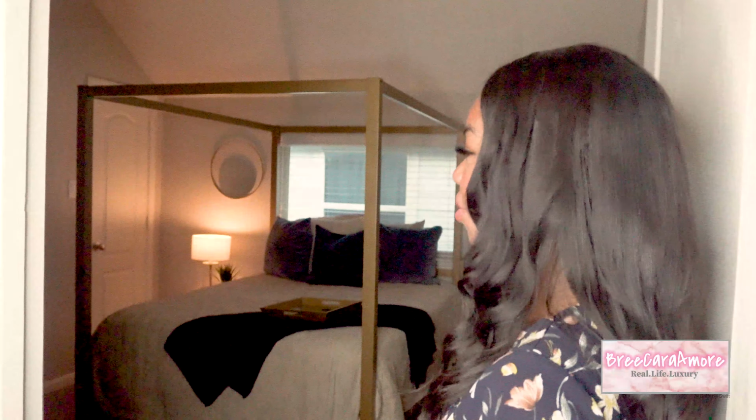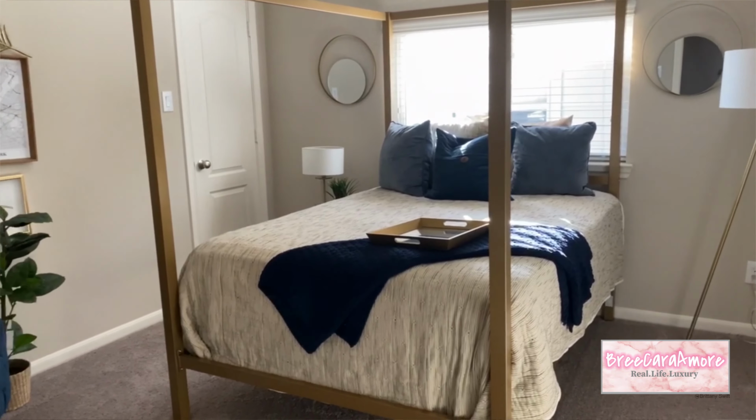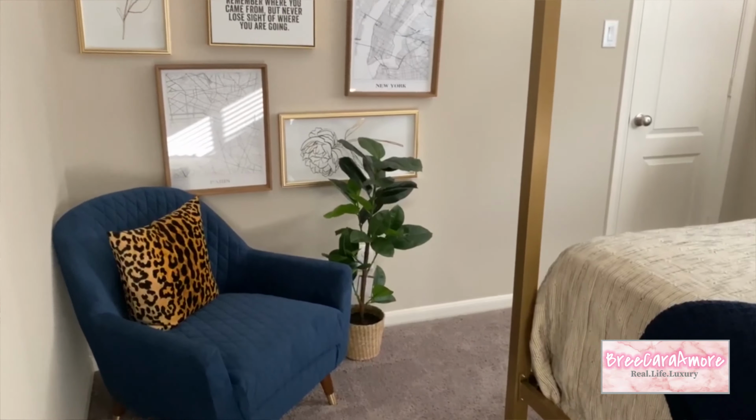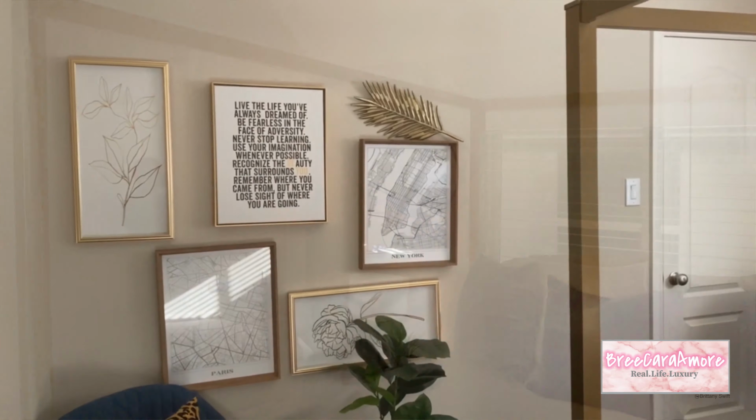Alrighty, and then on to my second guest bedroom. So this is one of the newer rooms as well. This room is probably the most different room in my whole house, so it's very blue, as you can tell.